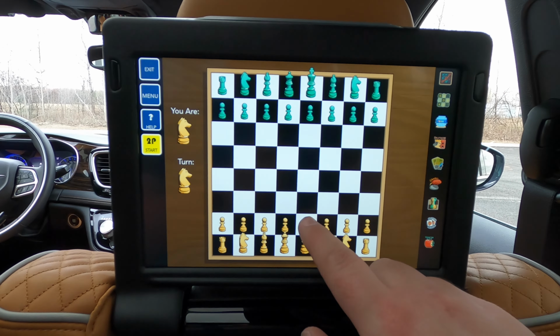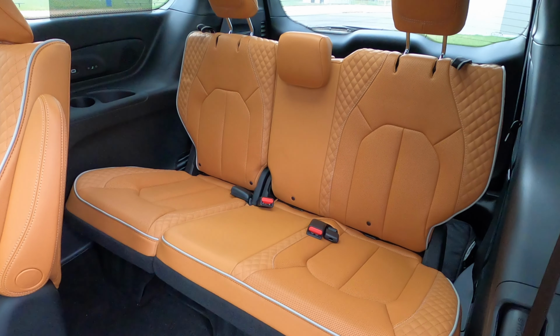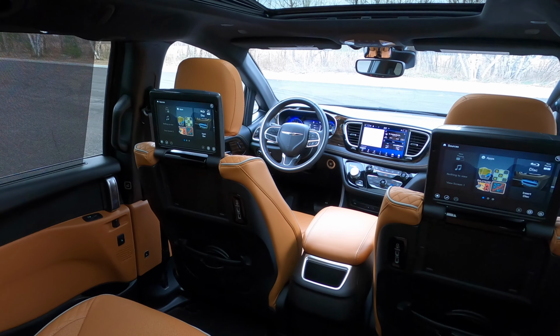The interior road noise has been improved when it comes to this model year for the Pacifica. Chrysler says that they have reduced the wind noise with better door and glass seals, and also the road noise has improved by changing some of the specifications and how the vehicle was built. So a couple nice changes there.